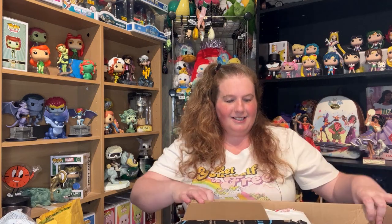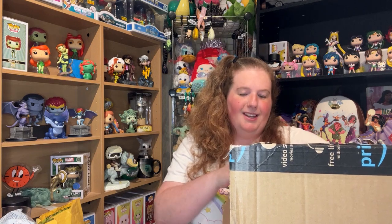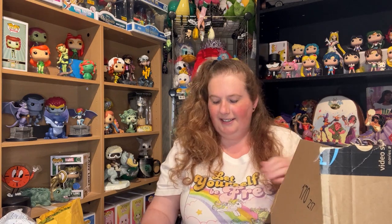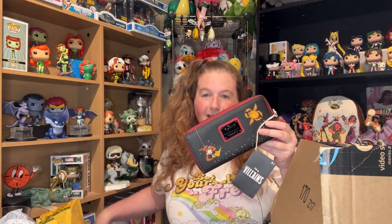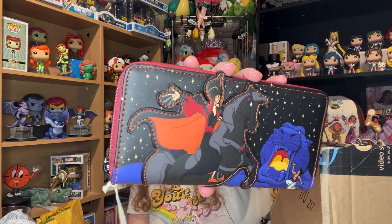Okay, I'll stop with the Finding Nemo flashback that I had just there, but we're going to see what I bought. So excited! Okay. Here is one of the items. This one was not Amazon. This one I bought on my cart. Can you tell what it is? Okay. This is the Jafar wallet.